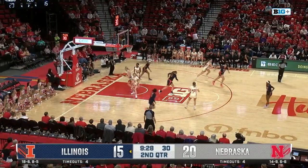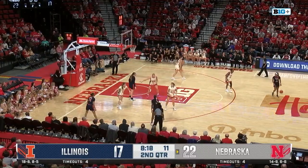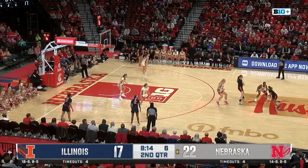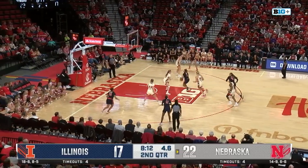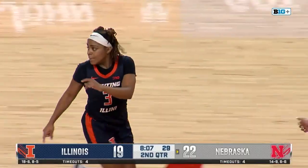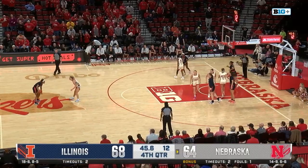Cook with the spin move. My goodness. Cook waits to set up an option. Just 10 on the shot clock. Now down to 6. Here's a screen. Cook finds herself to the rim and hooks it up again. 2 in a row. Makira Cook starting to feel it now.